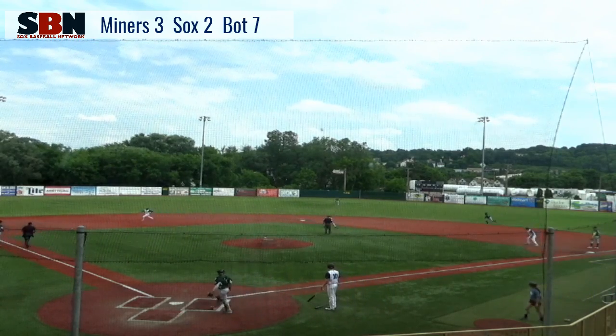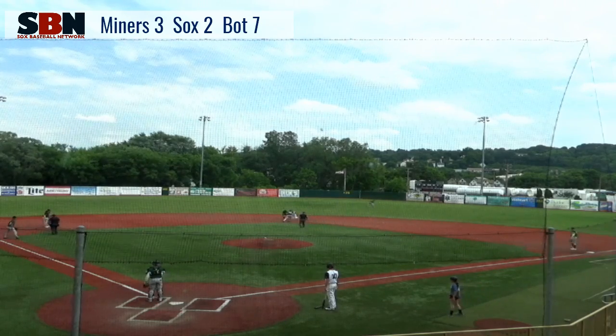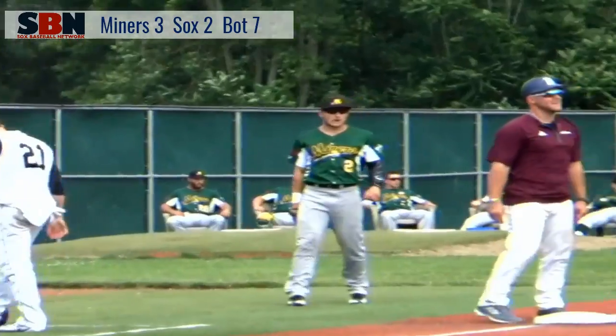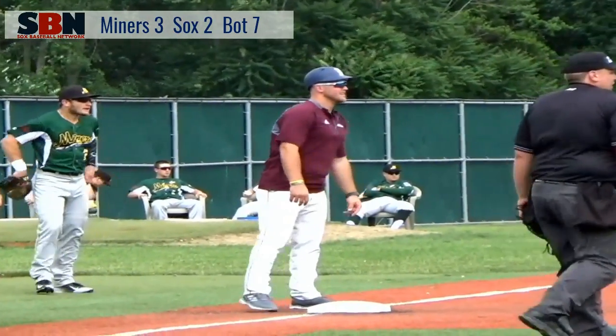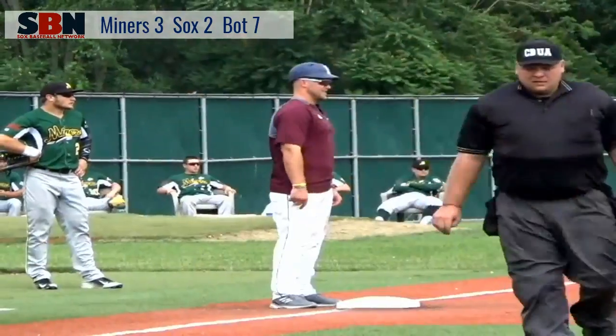Maglione is around second on his way to third. Here's the throw. He is out. Now the ball gets away again. Carew will stay at second. Maglione is called out at third. He just got, looks like, awarded third base.